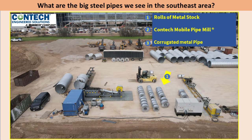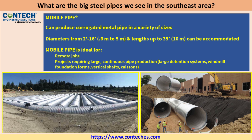But let's look at what we saw in the pictures. On the right-hand corner, number one, is where the steel stock is delivered. It's loaded into the machine, number two, onto that roller, and then it goes to the machines and it makes corrugated metal. And then it comes out onto the number three area on this rack, and as it spins, the metal is made into these pipes, and then when the pipe is completed, they store them off, and you can see onto the right.